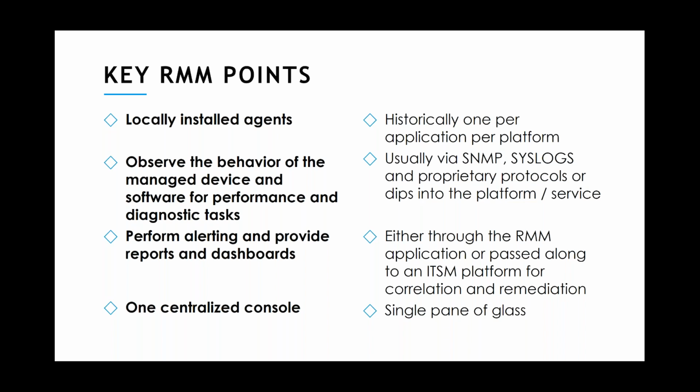Perform alerting and provide reports and dashboards. Everybody loves dashboards, right? When we think of remote monitoring solutions, everybody wants dashboards and they want to get alerts. Usually we do that through email or SMS, but not always. A lot of times we want to put a nice, fancy dashboard with the red, yellow, green, either in our help desk or in a NOC of some sort. So that becomes an important component of this as well.